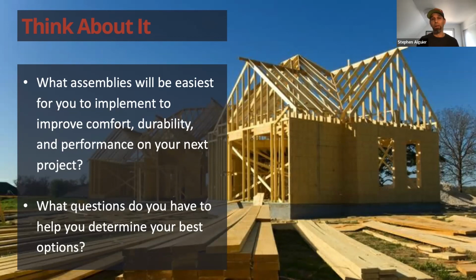Otherwise, mineral wool would be my next favorite. Again, rapidly drying, fireproof material. There are some studies that show the wood fiber, because of its density, is also resistant to fire. But it's also great because you don't have to worry about it getting wet. And so that's another really great material.